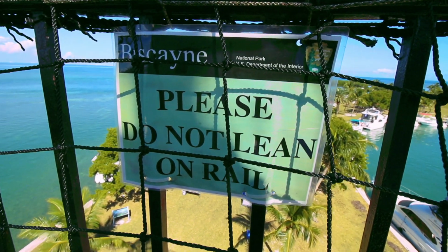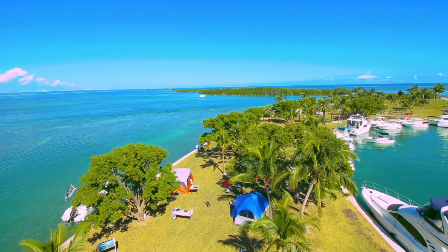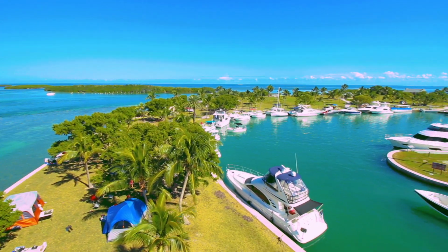All right, we're on the top of the Boca Chita Lighthouse. It's only like, I don't know, 3-4 flights of stairs, not too bad, pretty narrow, but you can't lean on this rail because they're doing some repairs. But you get a nice overlook of Boca Chita Key.